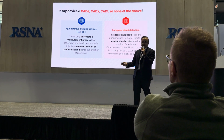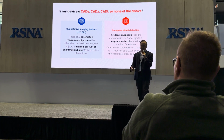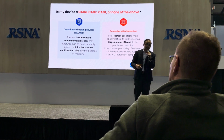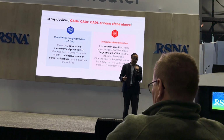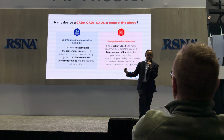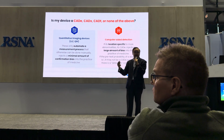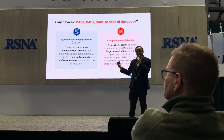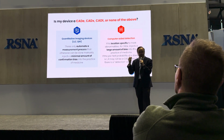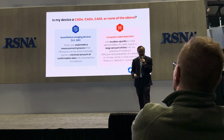Quantitative imaging devices, like product code LLZ, QIH, have the lowest magnitude, where they only automate a process, they don't introduce that much confirmation bias into the practice of medicine. A computer-aided detection device, on the other hand, introduces a large amount of confirmation bias, but it's usually in the location axis, where you're pointing the clinician to a specific spot, where you're focusing their attention there. So they might miss other spots. Or if you tell them nothing's there, they might not really go into more detail. So that's the risk that FDA is looking for, the confirmation bias that you have injected. Is that beneficial to practicing medicine or not?